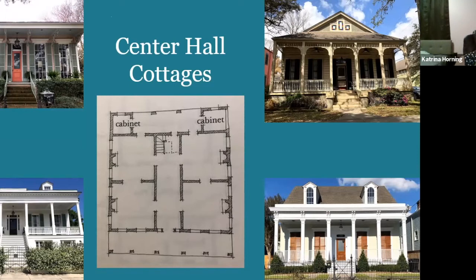Typically, as I mentioned, the Americans do the hallways. So you're going to find these in a lot of American areas. However, there are a couple out in the Creole areas as well.